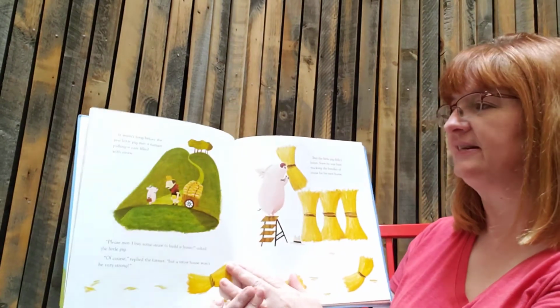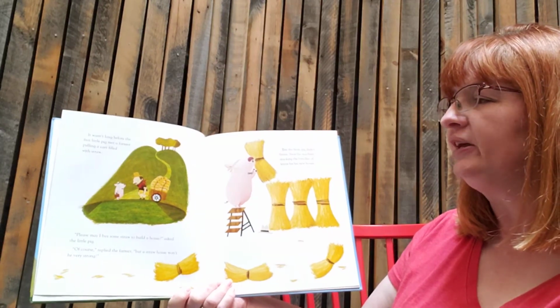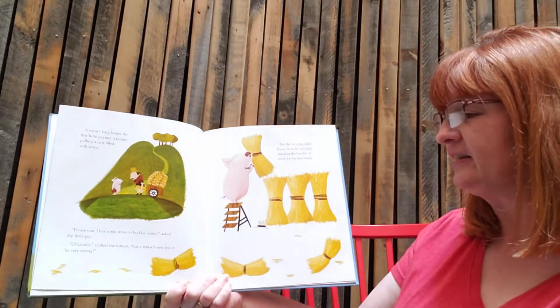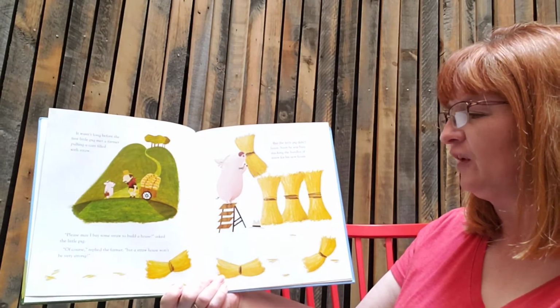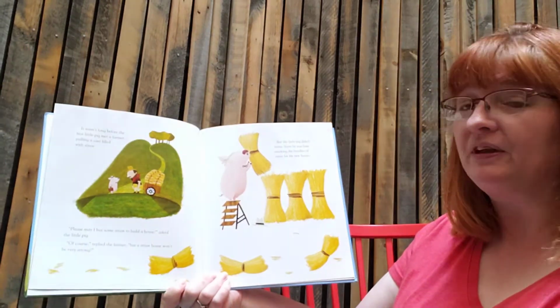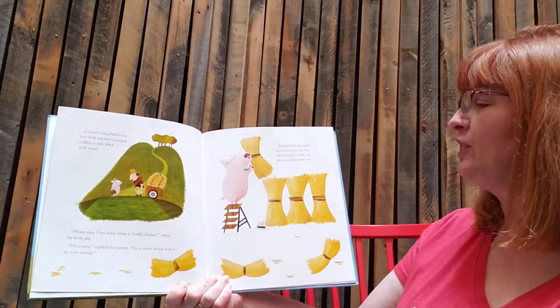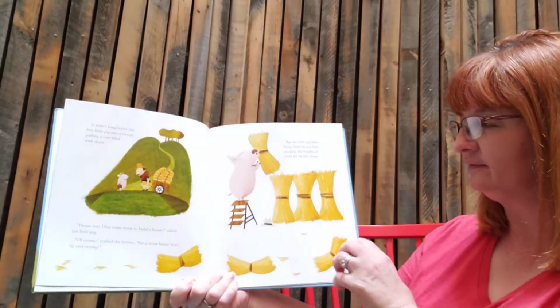Brand new pages are still sticky. Wasn't long before the first little pig met a farmer pulling a cart filled with straw. "Please, may I buy some straw to build a house?" asked a little pig. "Of course," replied the farmer, "but a straw house won't be very strong." But the little pig didn't listen. Soon he was busy stacking the bundles of straw for his new house.